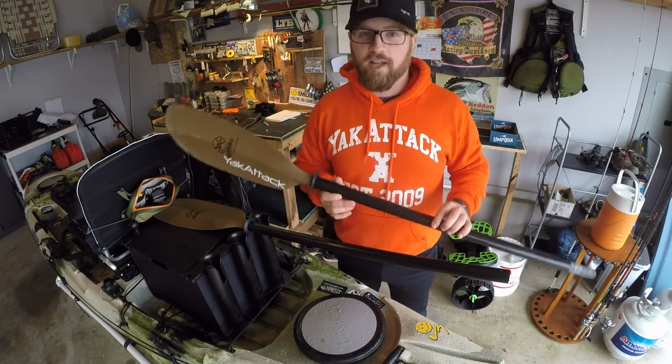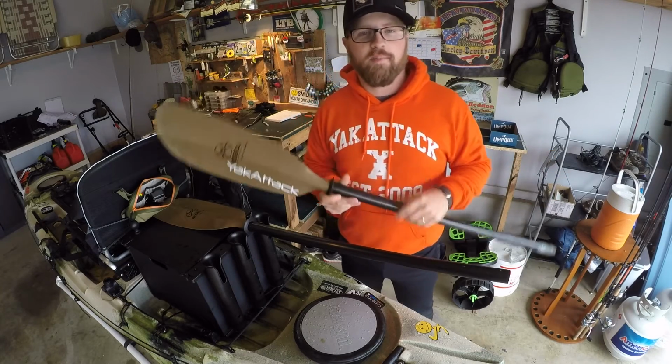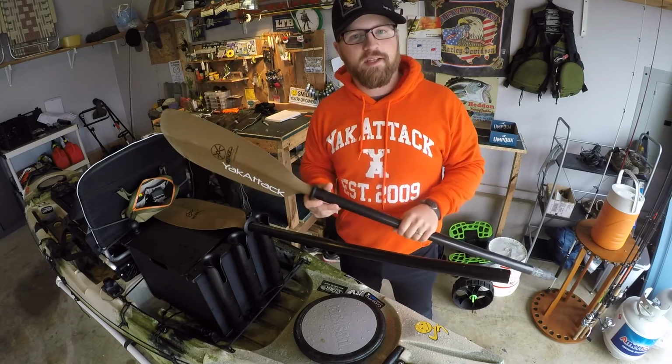Get you a paddle that floats, guys. The number three reason that the paddle you've chosen may not be the best paddle.